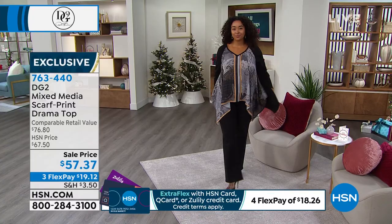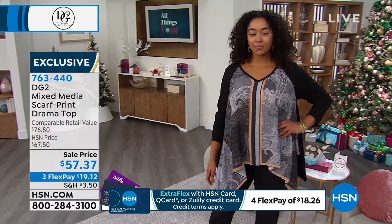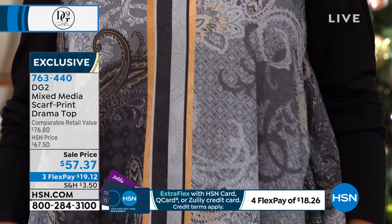Yeah, and we've got it for $19.12 to get home. By the way, true to size, extra small through extra large, 1X, 2X, 3X. You do not have to size up in this top. It is going to fit you fabulously.